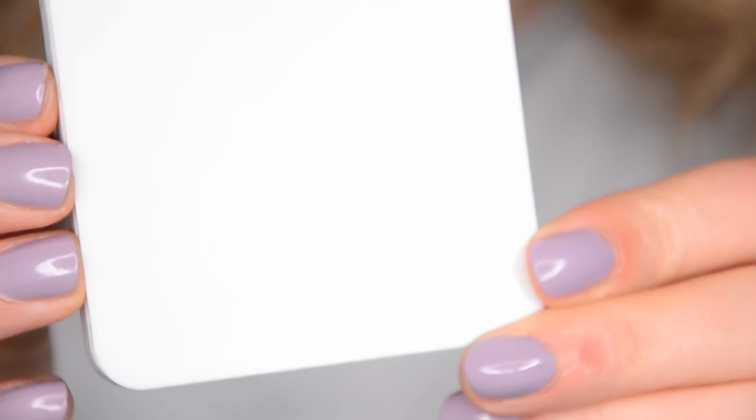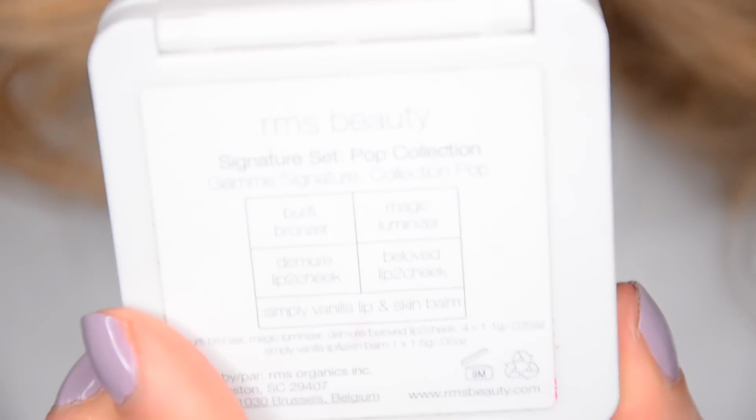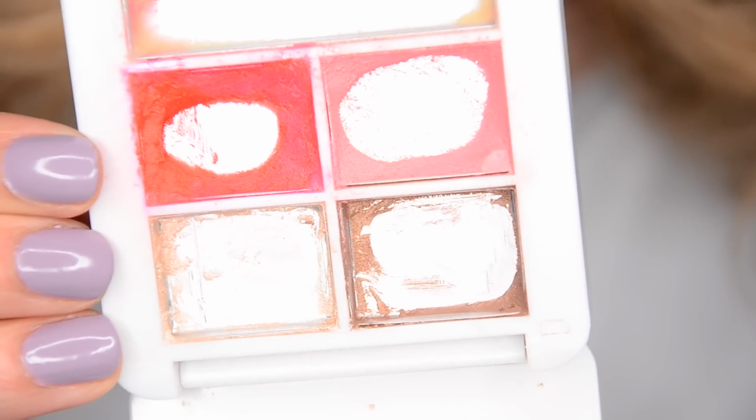Then I have RMS Beauty Signature Set Pop Collection. This is what's on my lips today actually. That's been on my lips for maybe 4 hours now, so a bit smudged out. But RMS just were the biggest discovery for me in 2017. I know they're not a 2017 company. They've operated for a while, but I just absolutely fell in love hard with them in 2017. And purchased a whole bunch of products already. They are expensive, but they are worth it in my opinion.